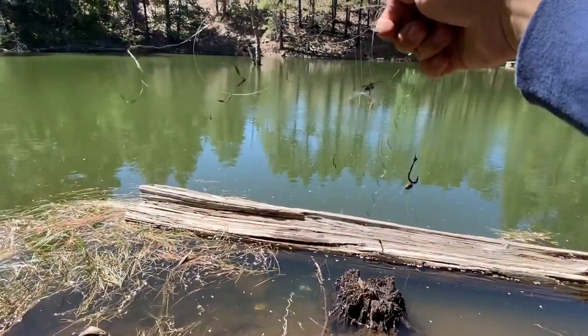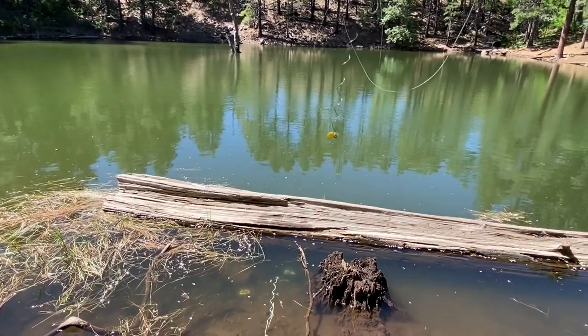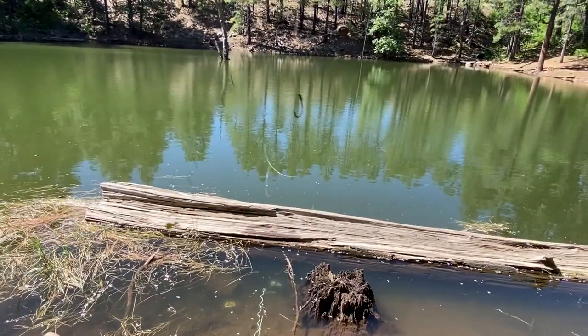Okay, fellow fishermen, do not leave all this junk on the banks of the pond or the rivers, wherever you fish.